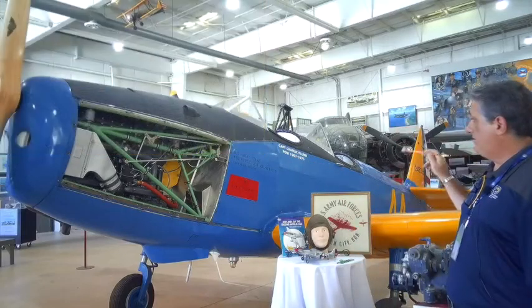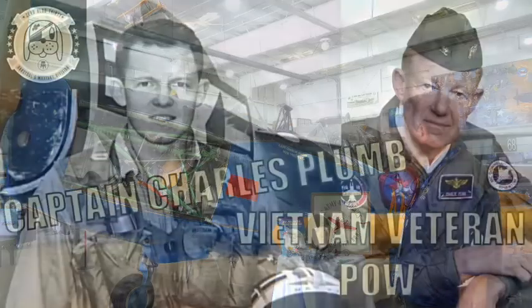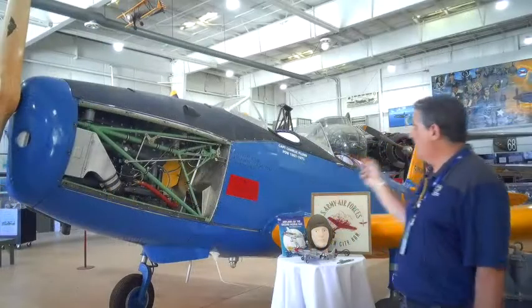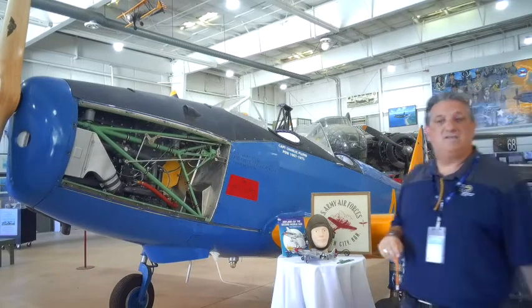Now, the other history on this airplane is that it is owned by Captain Charlie Plum. He was a POW, and you can learn about Charlie in our POW MIA exhibit in the Miles Hangar. He was a POW from 1967 to 1973.